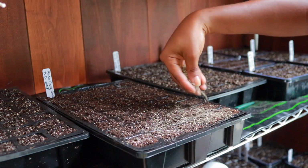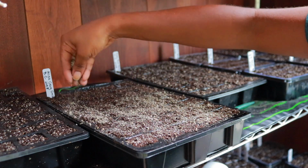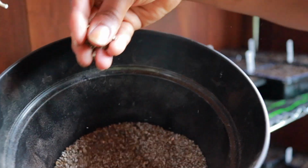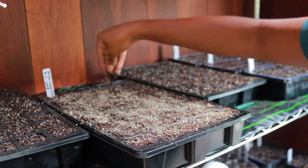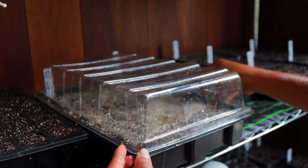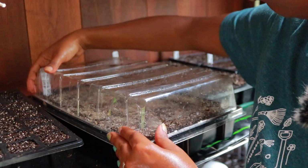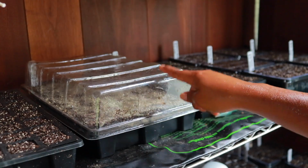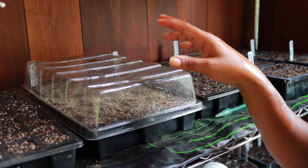And then after that, I just go ahead and top it up lightly with some vermiculite. It just helps to seep up that extra water. I'll go ahead now and add my humidity dome. Once you see your seedling pop up, you take this off. It does not need the humidity dome after that.